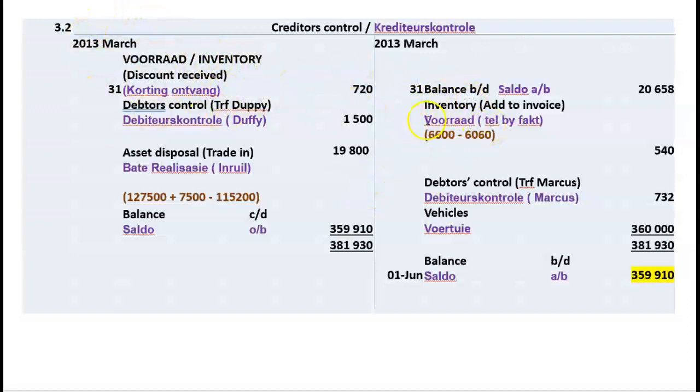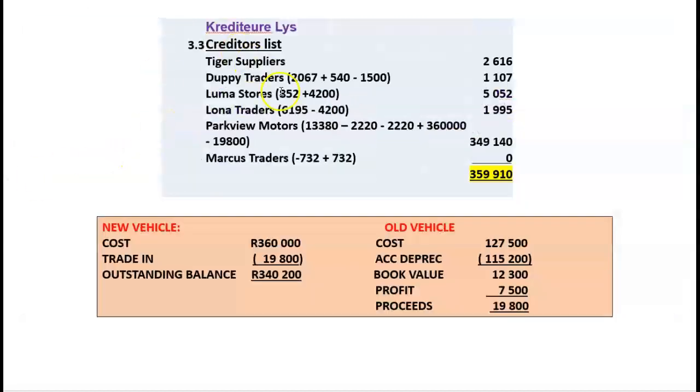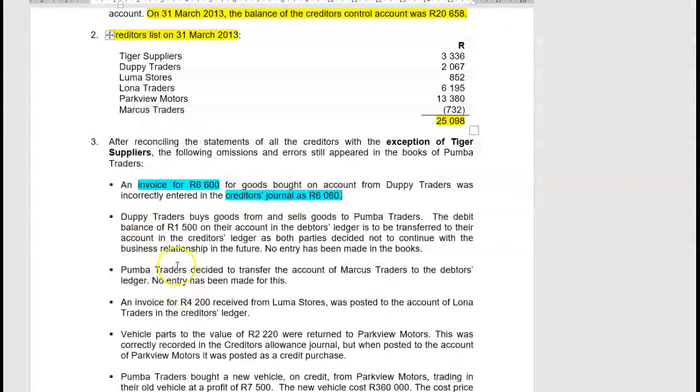Okay, so I've set inventory, and then Dupi Traders, that was the original balance per list, that posting will increase that balance with 540 Rand. Dupi Traders, we are still with old Dupi, buys goods from and sells goods to Pumba Traders. The debit balance of 1,500 Rand on their account in the debtors ledger is to be transferred to their account in the creditors ledger, as both parties decided not to continue with a business relationship in the future. No entry has been made in the books.